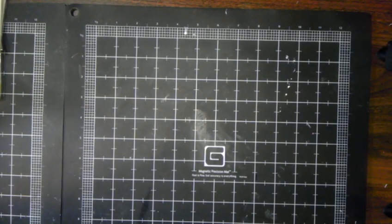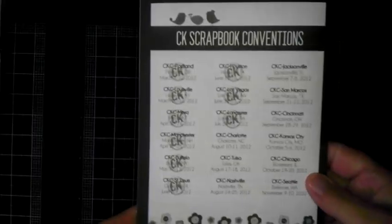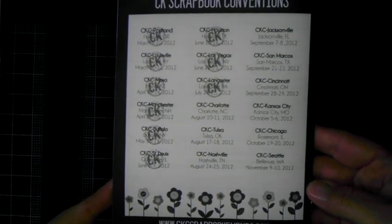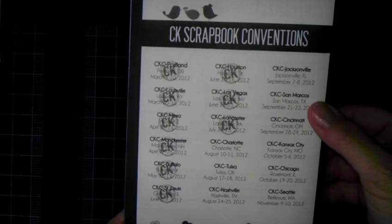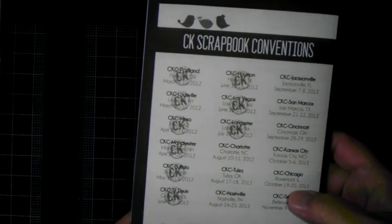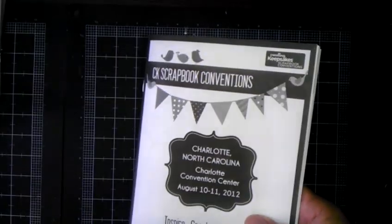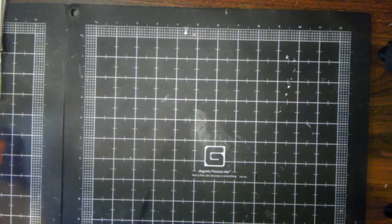If you have a CK convention that's near you, I would suggest that you go. There's a few left this year. They have it on the back: Seattle, Chicago, Kansas City, Cincinnati, Texas, Florida, Nashville. So I guess Oklahoma's this coming weekend. If you get a chance to go, it is a lot of fun. And I know some of the other venues are larger than the one here in Charlotte. But let me share with you what I got.